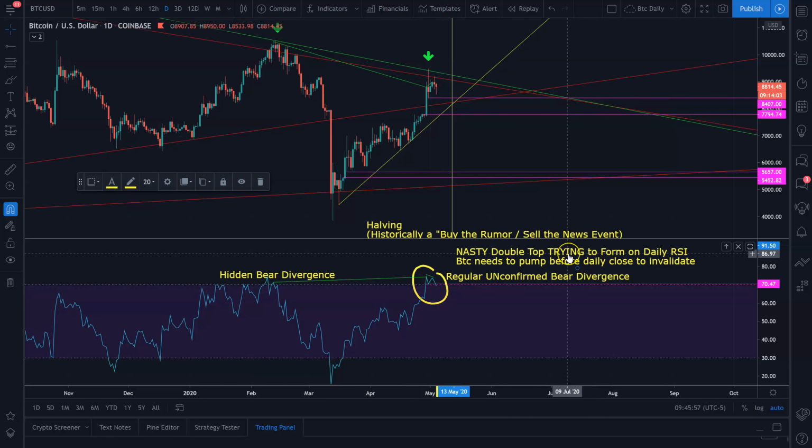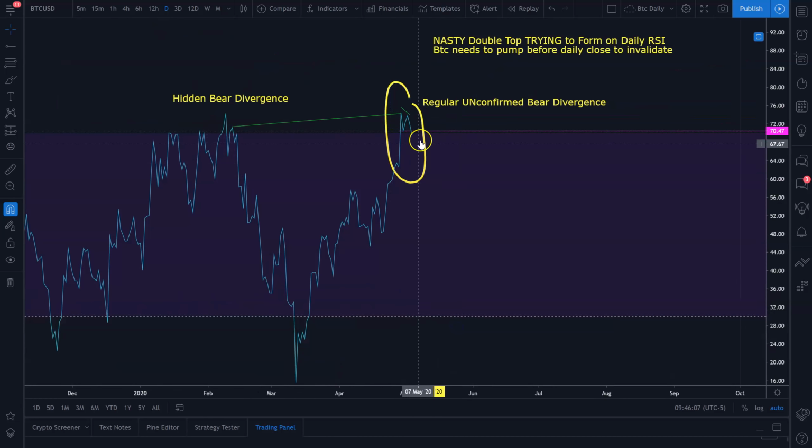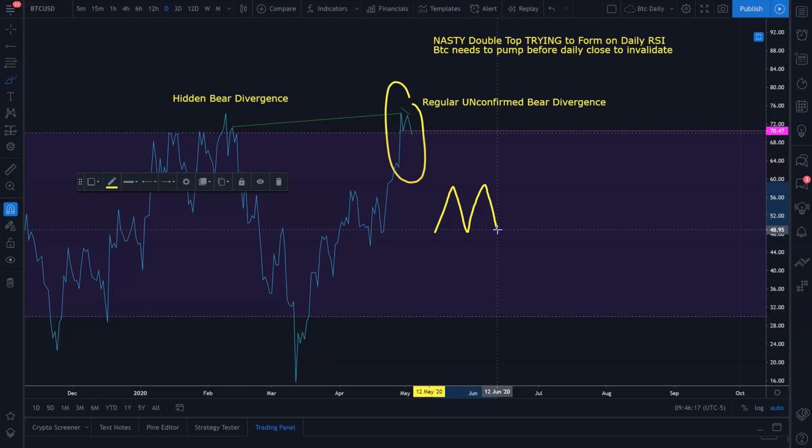The key word here is trying. That's why it's capitalized. Trying to form, okay? This is today's candle right here. So if this can pump up and close above this purple line, that will not be a double top. And guess what happens when double tops don't become double tops? If it goes up and comes down and goes up, and instead of becoming a double top, stops right here, when it goes back up, not a double top, it's a double bottom, okay?